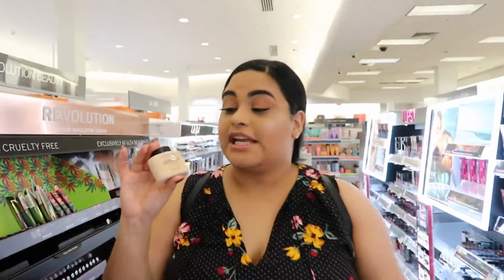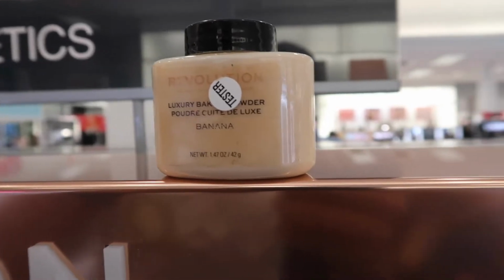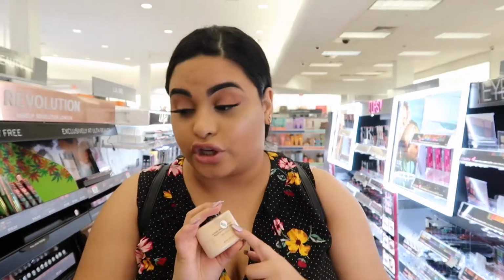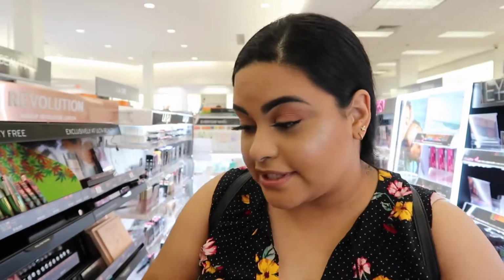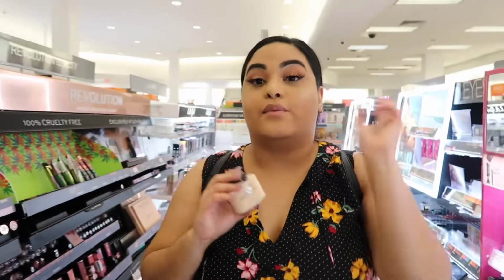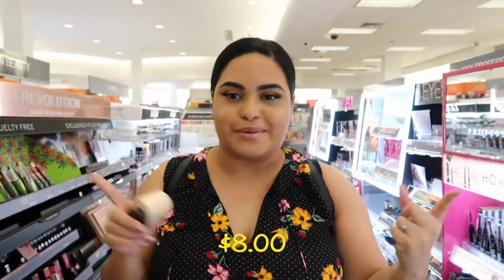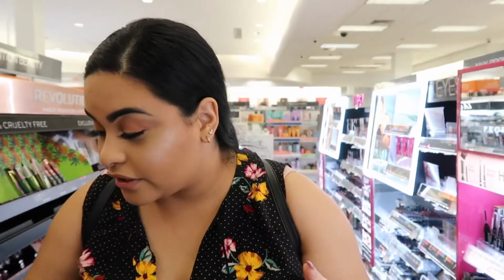Alright guys, so another good find for Makeup Revolution Cosmetics is their setting powder. This one is in the shade Banana, which is really good for my complexion. If you are looking for a good setting powder, this is actually a really good one, and it's super inexpensive. I believe it's about $8. I will insert the pricing right now, so in case I'm completely wrong, I'm gonna post it anyways. But this is a really good setting powder as well.